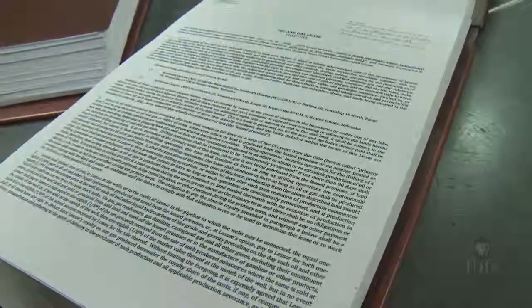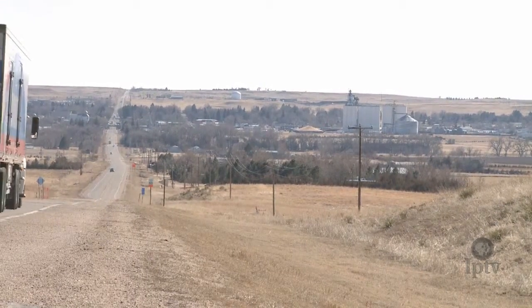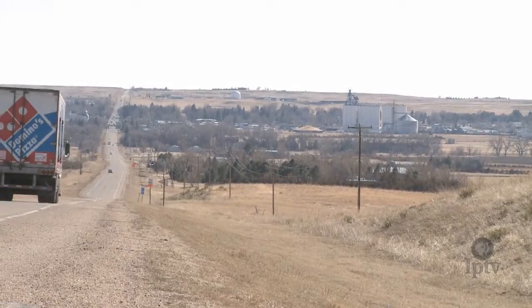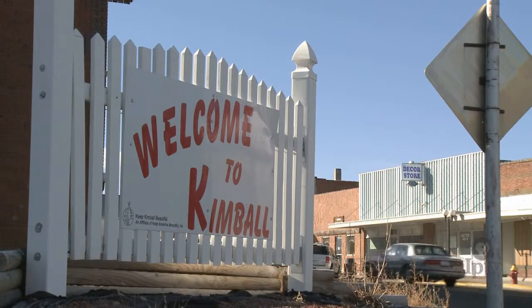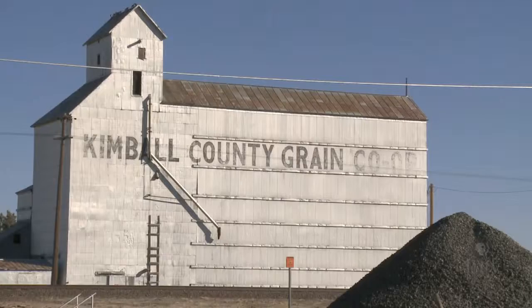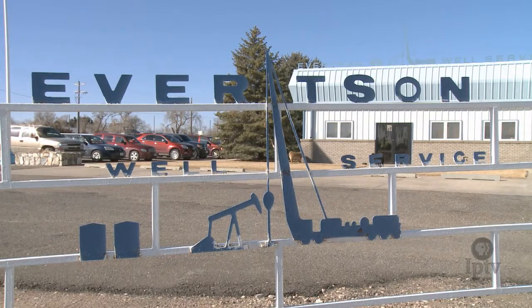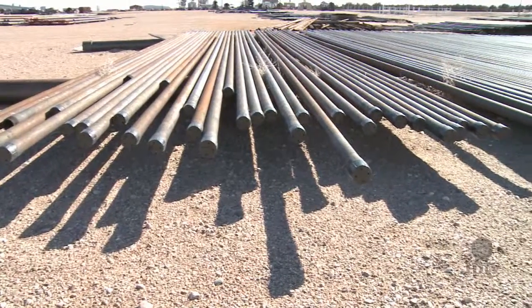But the promise in Nebraska's shale basin may not pan out. Just 20 miles south of Harrisburg is Kimball, Nebraska. Between the 1950s and 80s, oil exploration and production made Kimball a boomtown. Now there's only a couple companies headquartered in Kimball. Evertson Companies is one of them. They have drilling rigs all over the world.